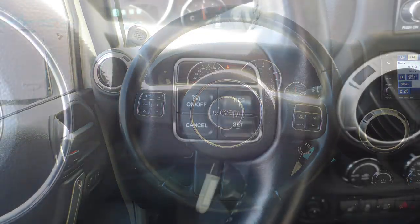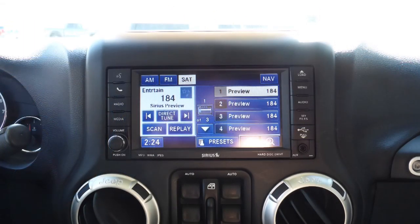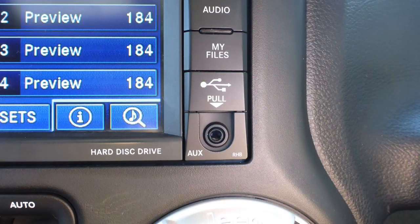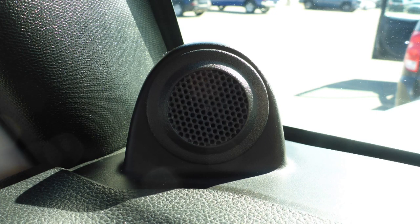Aside from your standard features, this vehicle includes steering wheel-mounted audio controls with cruise control, a touchscreen media center with AM and FM radio, Sirius satellite radio, Uconnect voice command with Bluetooth, GPS navigation, an MP3 input jack, a USB port, a 115-volt power outlet, and 6 speakers.